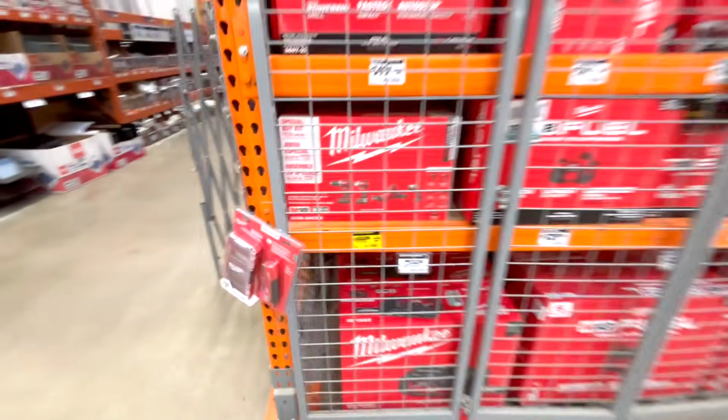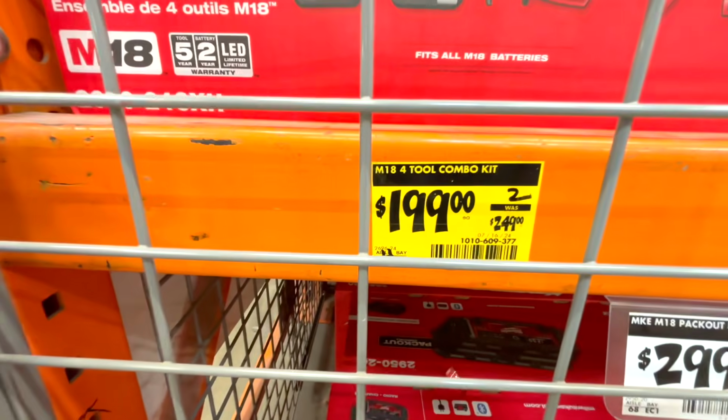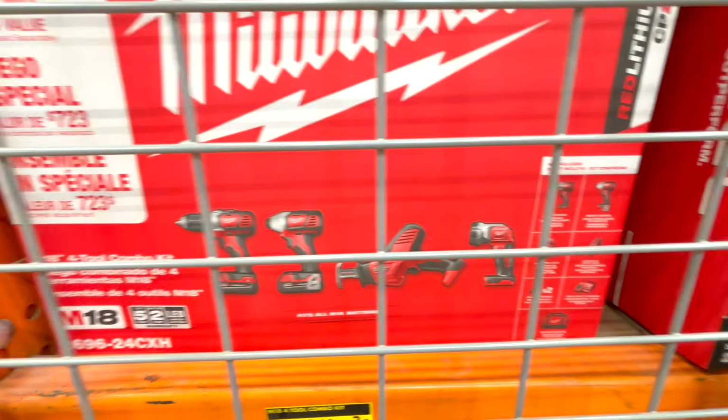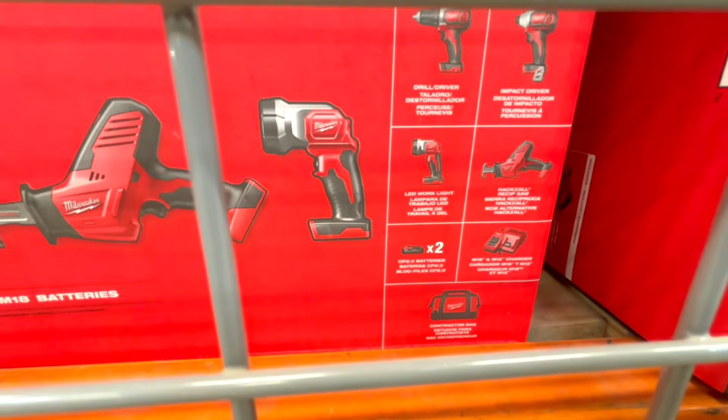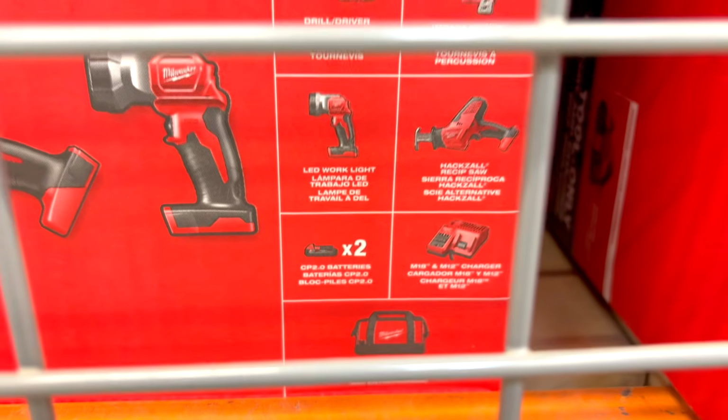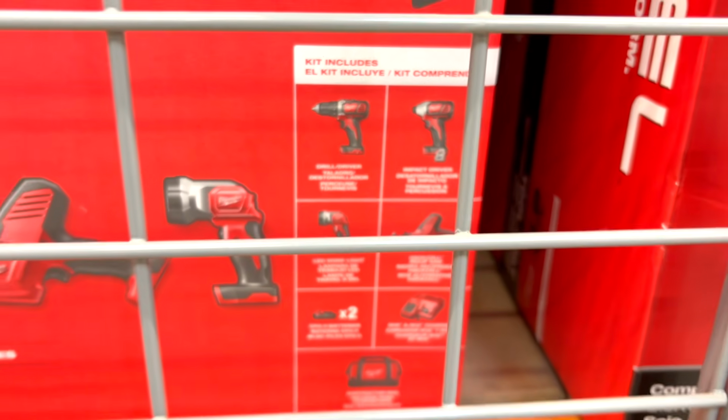They also had another Milwaukee deal. We've seen this one before. This is the 4-tool combo kit. Was $249 down to $199. Now, these aren't fuel tools, and you do get a light with this one. So you get the drill, the impact, you get the one-handed recip, the light, and then you're also going to get 2 batteries, the charger, and bag with it.